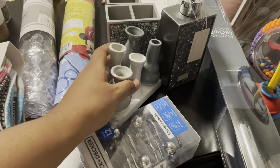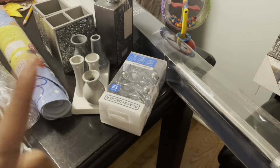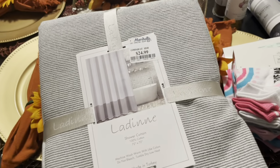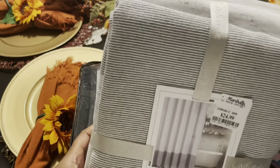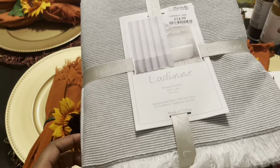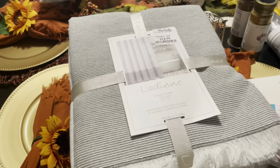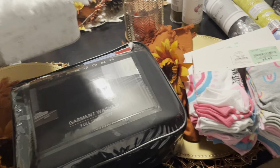Then it's the shower curtain hooks. And then I'm gonna show you the shower curtain. I got the shower curtain from Marshall's back in June. This is the shower curtain. It's more like a linen one. I like this one because I can take it down and wash it when it gets dirty. But it's really pretty. I love the fringes down here. But that is pretty much it for my haul from Burlington.